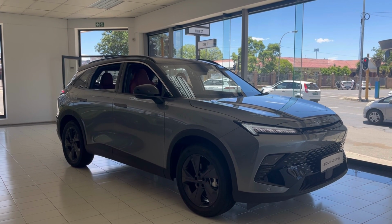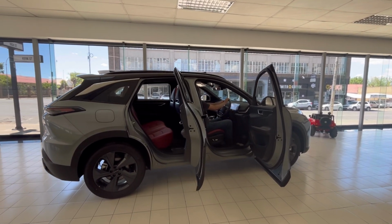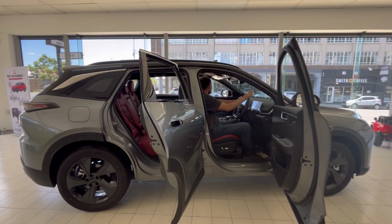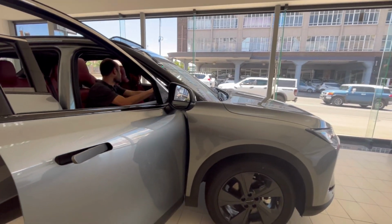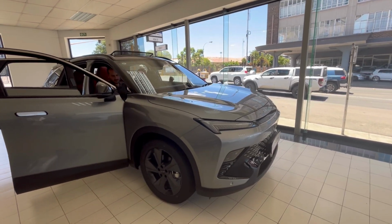This trim level is fitted with cruise control, ABS, gear display, electronic gear shifter, auto hold, push start and stop button, keyless entry, all drive modes including Eco, Sports, Comfort and Smart. And there's a lot more features when it comes to drive control.